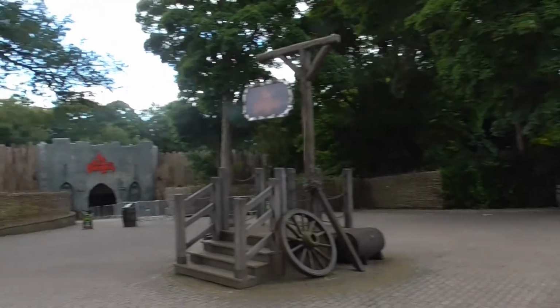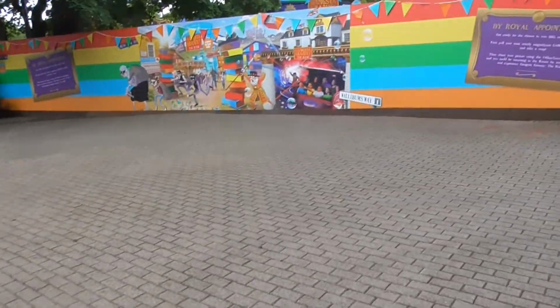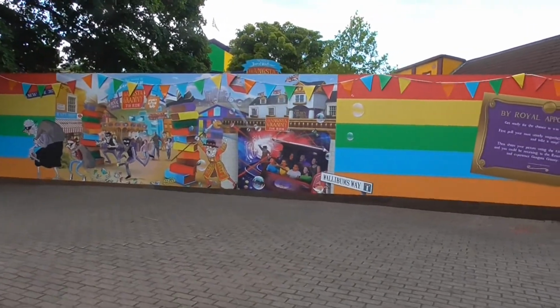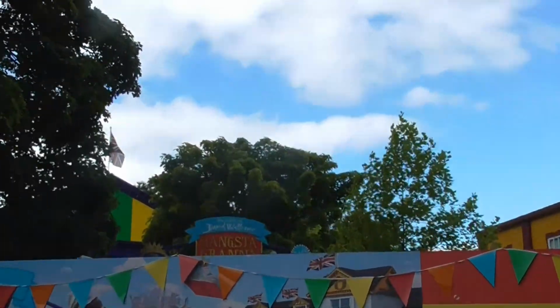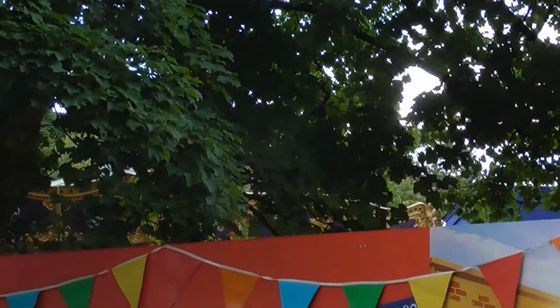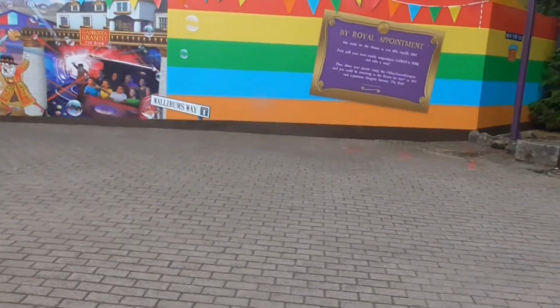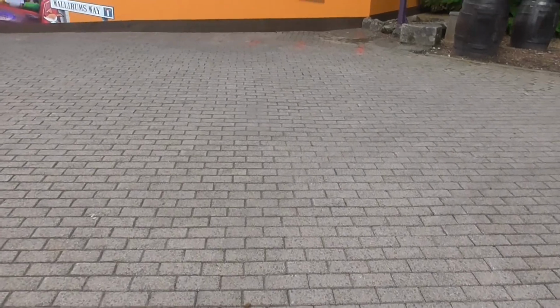As you can see here, we're just outside the Alton Towers Dungeon, the new addition for last year. This was meant to be the new addition for this year, The World of David Walliams. You can probably see the entrance just up there. The Royal Carousel just through there and Raj's shop around there. It's meant to open this year, but it's not now. But as you can see here, what the area is going to have.